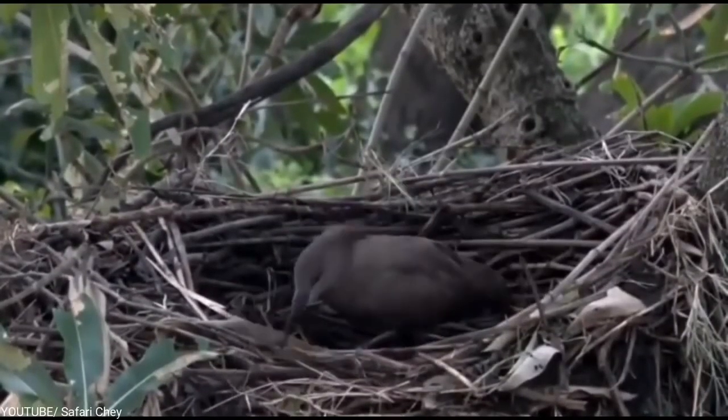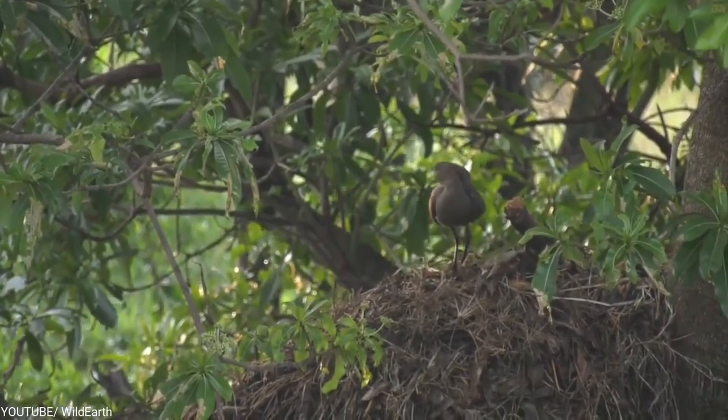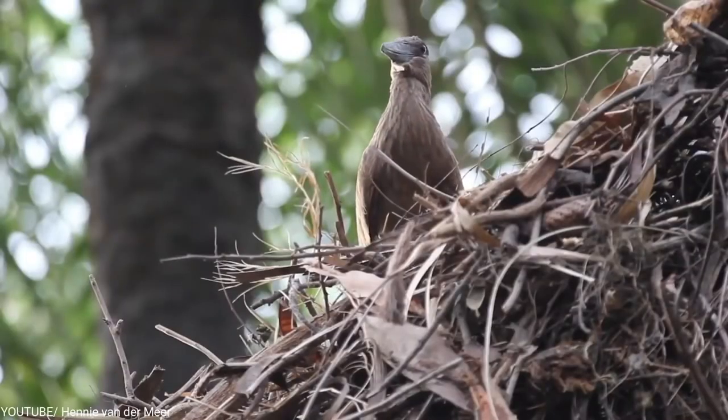During the breeding season, both parents build massive nests and even incubate the eggs together. And what's more, just one nest isn't enough. Hammerkops build about 4 nests a year, which means they are working all year round.